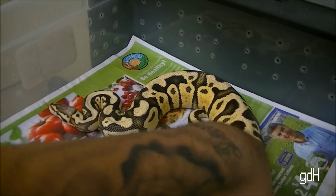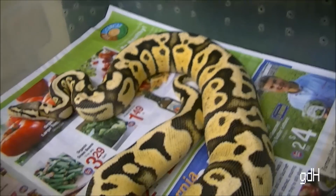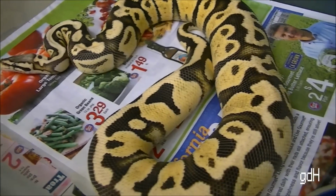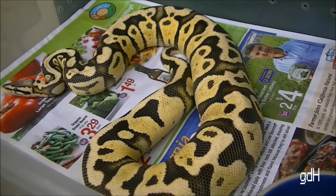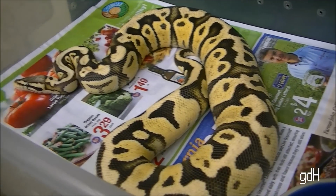And then once you get them up, nine times out of ten the snake's going to relax, because if you feed them in their tubs, a lot of the time they're going to think they're getting fed, especially if you have them on a schedule where a certain day of the week you always feed them. That's when you're least likely to want to handle your snake, because they're hungry and looking for food. So just keep an eye out for that.